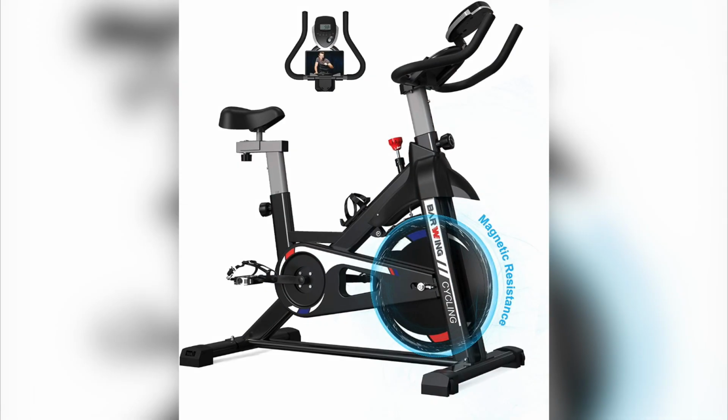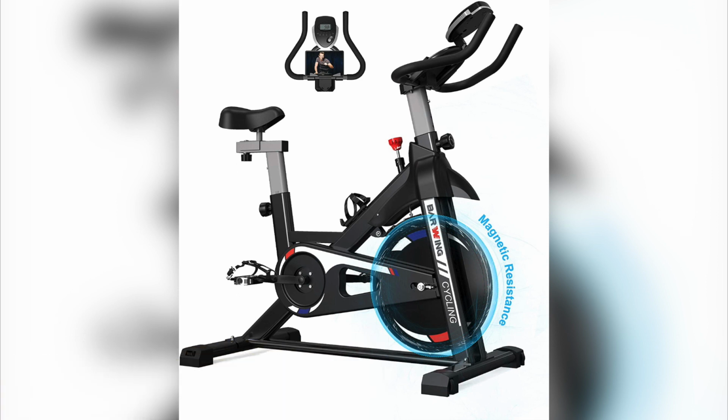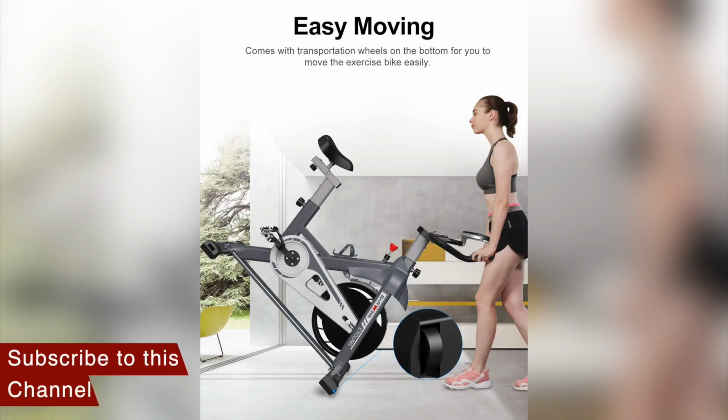And a bonus option: Barwing Magnetic Indoor Cycling Bike. If you're looking for a solid ride at an affordable price, this Barwing bike is the model for you. Using a combination of magnetic resistance and belt drive system, this bike delivers as much as 35 pounds of resistance smoothly and quietly. The cushioned seat has 6 levels of height adjustment and a 2.4-inch range of front to back adjustment, which is important for getting the correct form and riding safely at home.